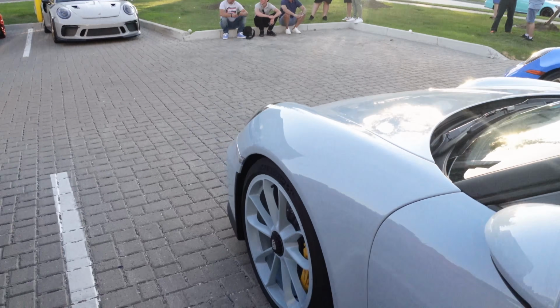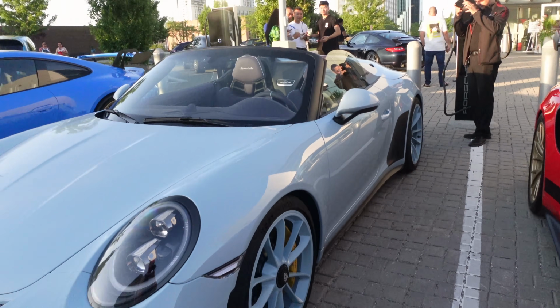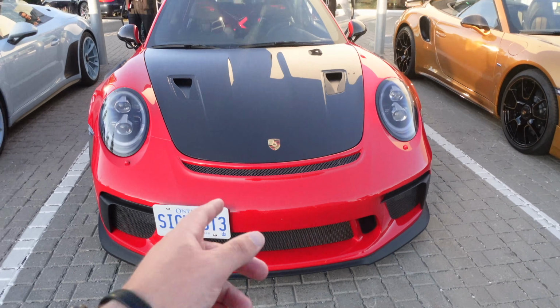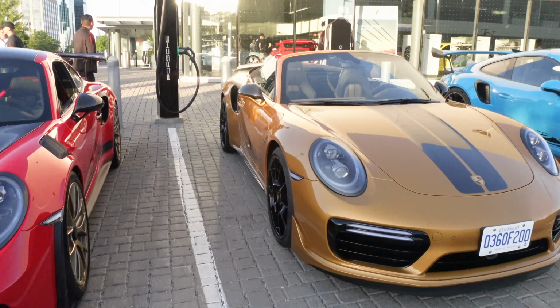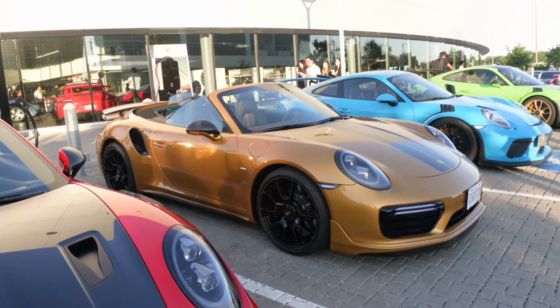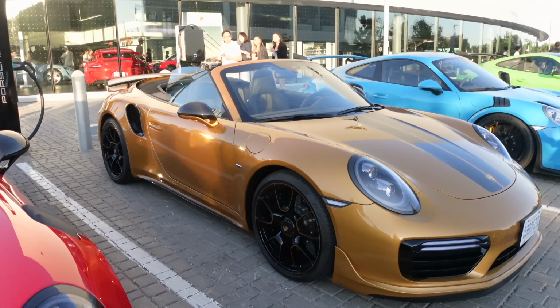Speedsters kind of disappeared. They used to be around everywhere when they first came out, but now they've disappeared. So it's cool to see such a crazy spec one like this. Then next to it is a 991.2 GT3 RS with a roll cage in the back. That's gonna fire. Then the exclusive edition 911 Turbo S cab.